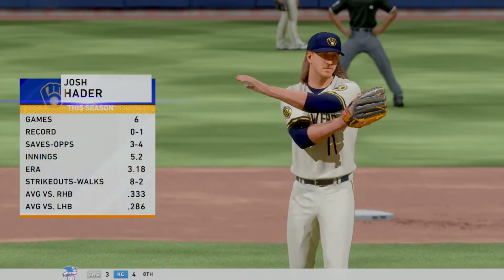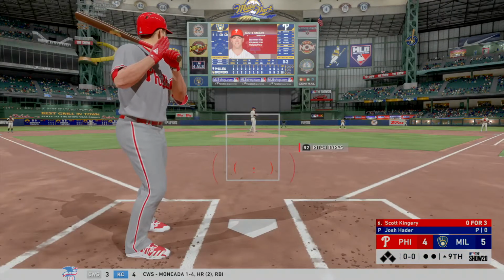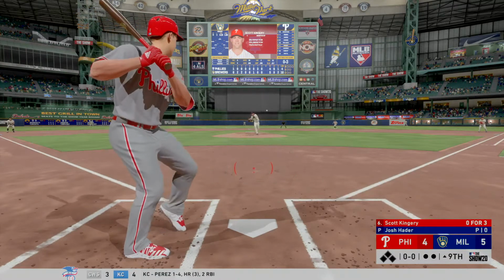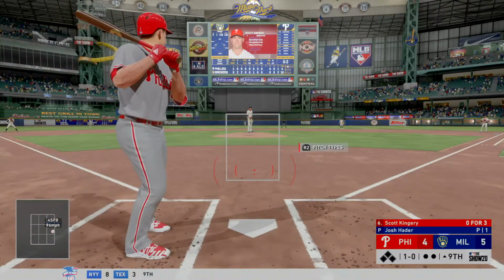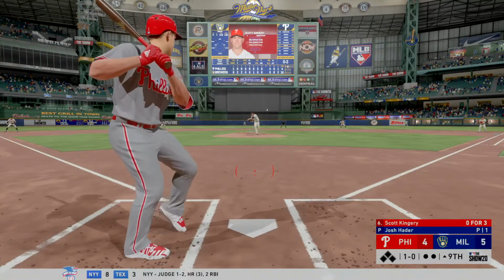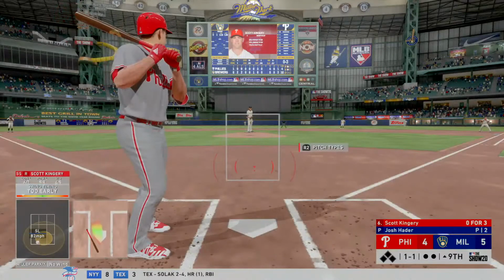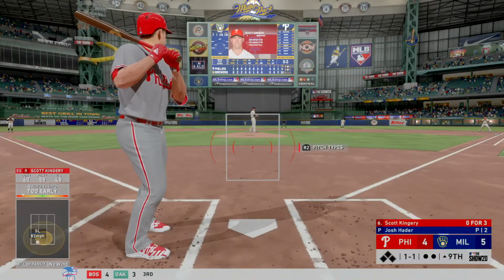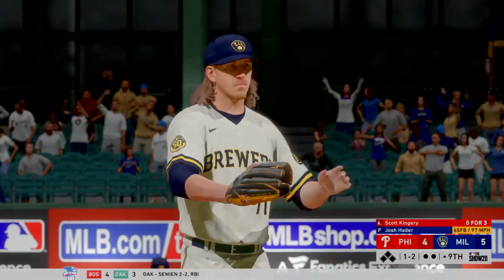Josh Hader takes the ball now in inning number 9, looking to close the door. Number 71. Striding in to start the 9th, Scott Kingery, and they'll need him to get something going here. And he'll start the inning with a pitch that misses off the plate. It's ball 1. Well out in front of the breaking ball there for a strike. Pitch on the way. Swing and a miss on the fastball, and it's 1-2.